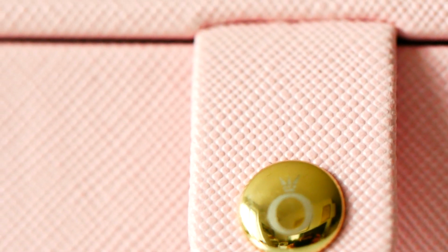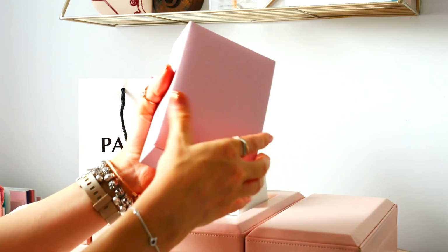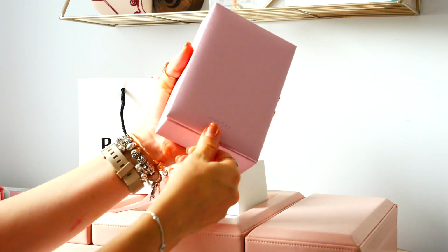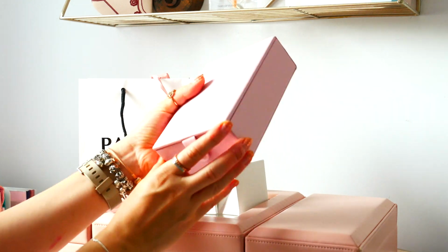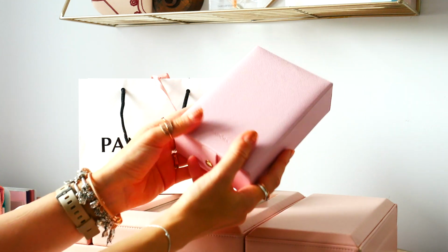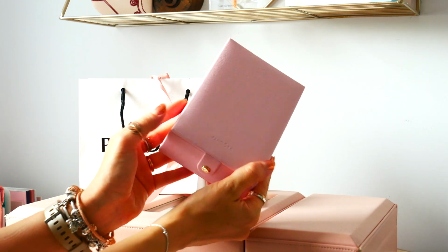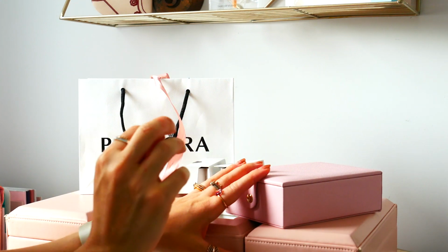And I love it has a mirror. This is great to bring traveling. And I love that it has a nice snap closure. It feels very secure. It's not magnetic, but it feels like it's fairly airtight. So I'm just loving this, and I just love the size of it. So thank you so much to the girls at the store, because I really appreciate it. I thought that was so sweet. And for those wondering, don't worry, I did get the Pandora 20 jewelry box.